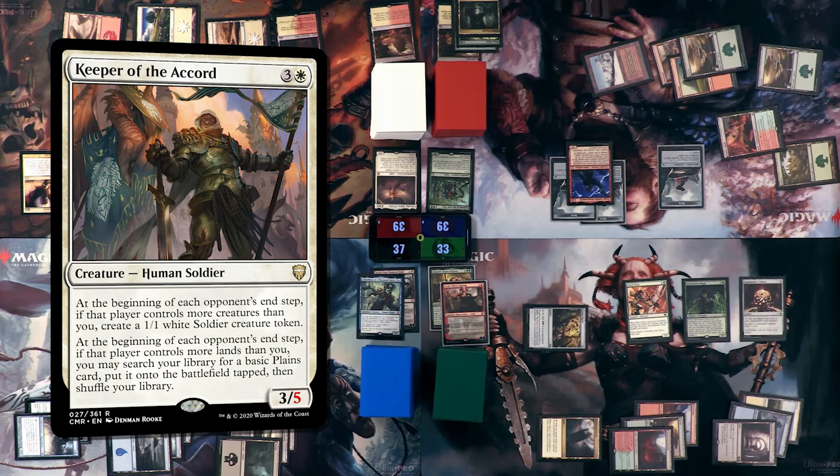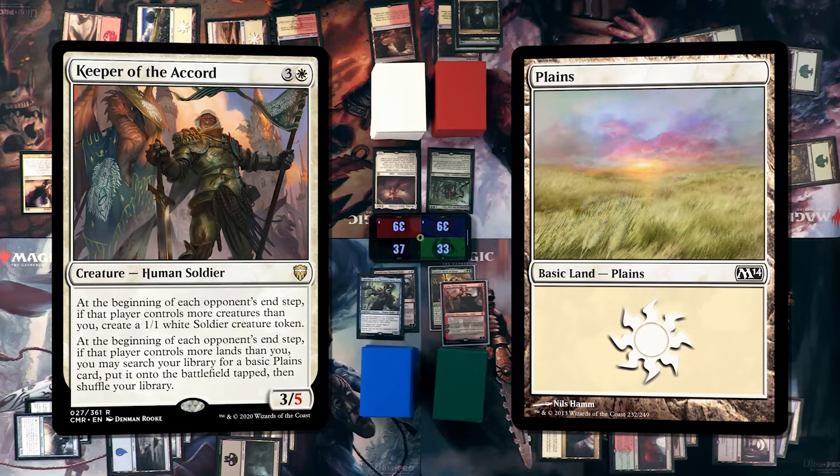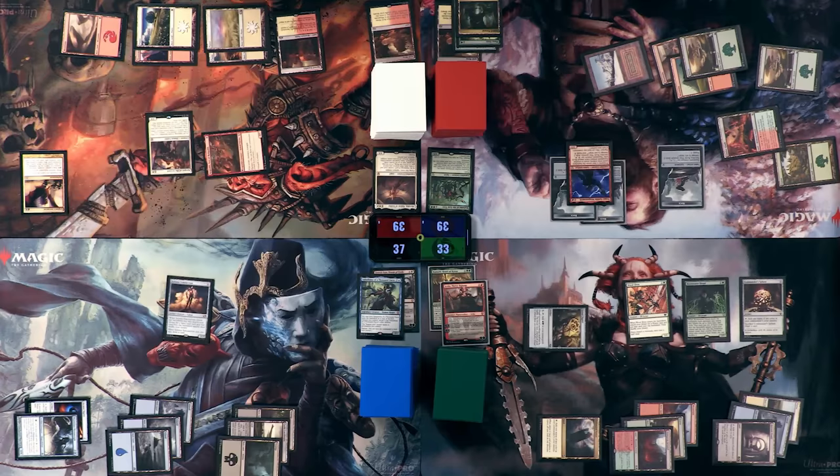At the beginning of your end step, Keeper of the Accord is going to trigger. And because you control more lands than I do, I can search my deck for a basic Plains and put it onto the battlefield tapped. Nice. Okay, Joe, yeah, it's your go.